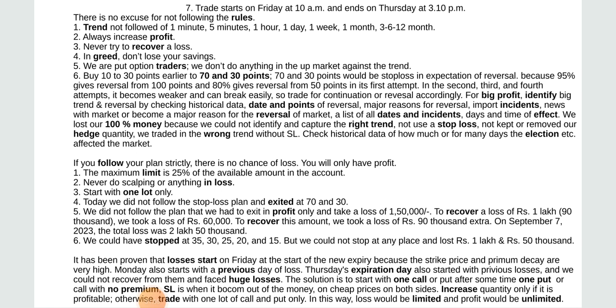that we had to exit in profit only. We took a loss of 1,50,000 to recover a loss of 1,90,000. We took a loss of 60,000 to recover this amount. We took a loss of 90,000 extra on September 7, 2023. The total loss was 2,50,000. Six: we could have stopped at 35, 30, 25, 20 and 15, but we did not stop at any place and lost the rest, 1 lakh and 50,000.